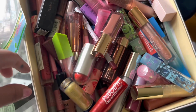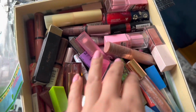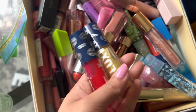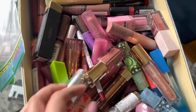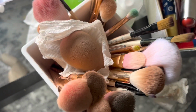And here's my box of all my lipsticks, lip liners. For me it is better to look at it like this. I need to do a reel or a video where we can try and play with all these new lip glosses that I have, lipsticks. But right now for summer I feel like we like to play more with glosses.